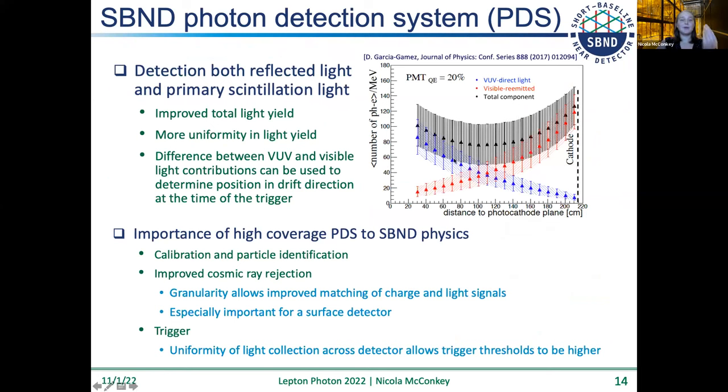Now, because of the short Rayleigh scattering length of VUV photons in argon, the amount of light that you would collect from the light detection system sitting behind the wire planes decreases steadily as you go towards the cathode, which is why it's very important that the reflective foils at the cathode allow us to get a more uniform coverage. So the primary scintillation light will be reflected off of the cathode, and visible light has a much longer Rayleigh scattering length.